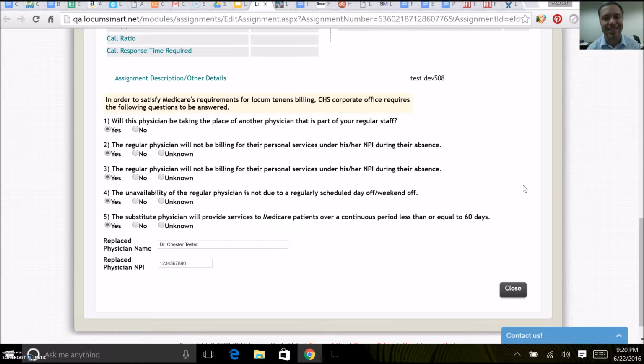So unless the assignment is being booked for well into the future, it's likely you're not going to be able to bill for the provider's professional services. So really important information for you to be aware of in determining whether or not you want to allow this assignment request to move forward.